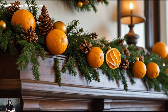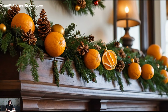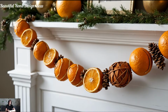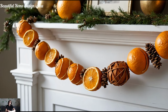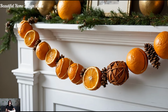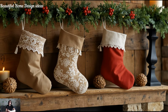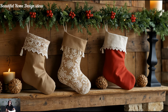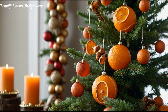You can also try your hand at DIY stockings. Use fabric scraps like burlap or linen and add decorative touches such as lace or wooden buttons. These stockings will add a rustic flair to your fireplace and serve as a conversation piece for guests. The beauty of farmhouse decor is that it embraces imperfection, so don't worry if your creations aren't flawless, they'll only add to the authentic charm.